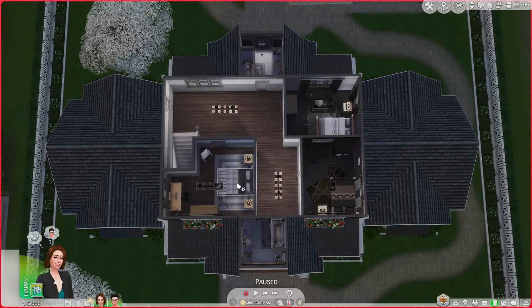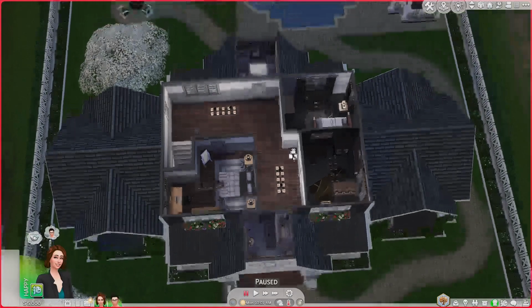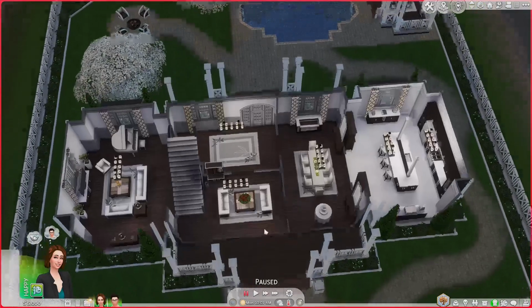You have Dimitri and Veronica's room. And then you have Landon and Logan's rooms. Even though they don't live here anymore, I still kept their rooms the way that they would have left them, I guess. And then you have a couple bathrooms. So let's meet the household.